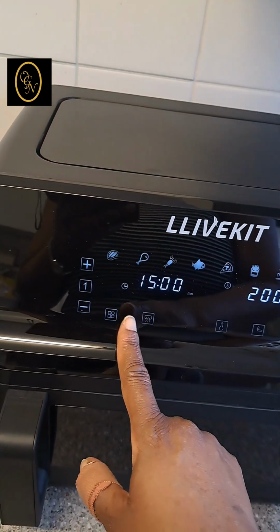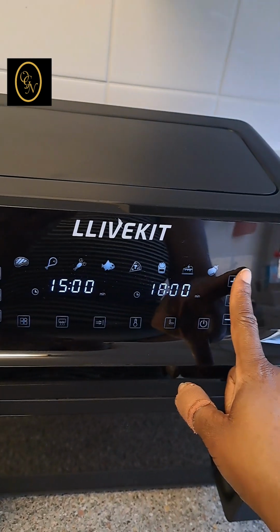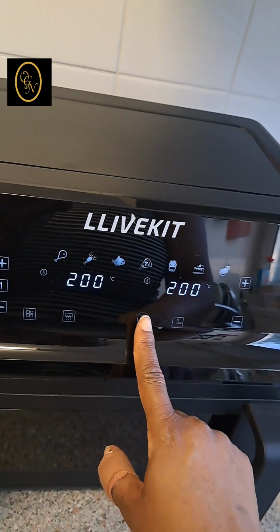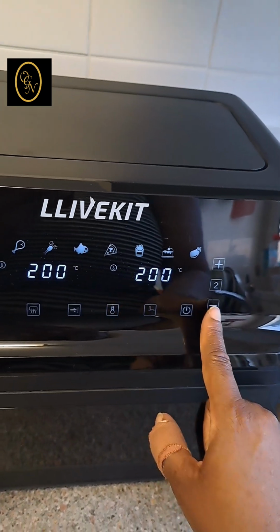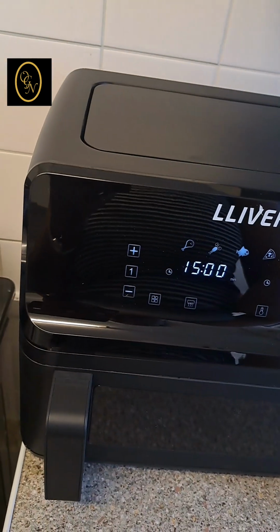And that's to put it on and off, and that's to increase the time, decrease the time. So if I press this one, it will bring me to temperature, increase the temperature. It doesn't go more than 2, so decrease the temperature. So, and that's that.